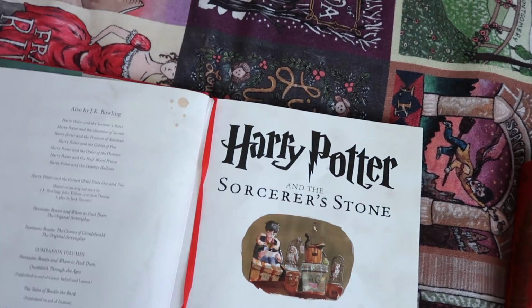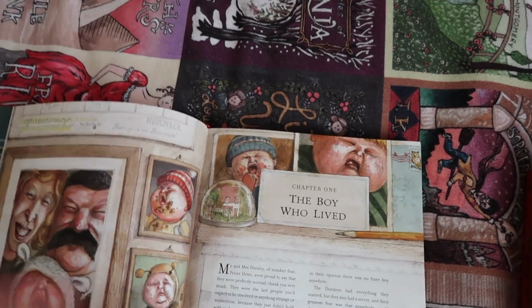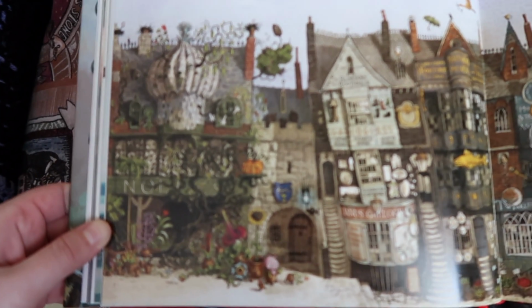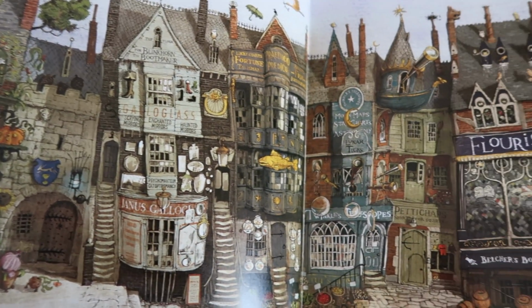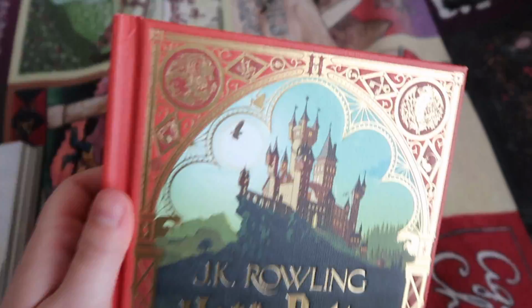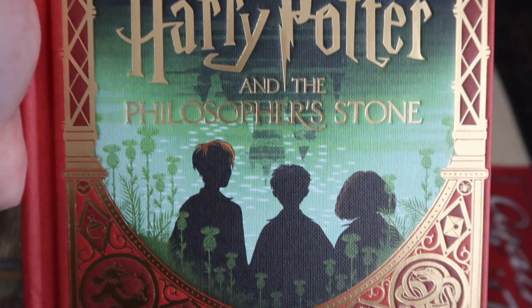Now let's take a look at an illustration just to see the style difference. Here is an example of Diagon Alley in Jim Kay's style. I don't want to spoil anything inside the book, but the outside is a good indication of the style.